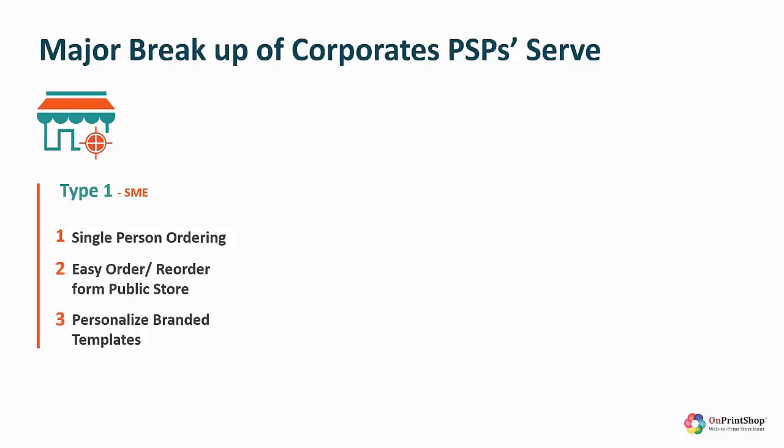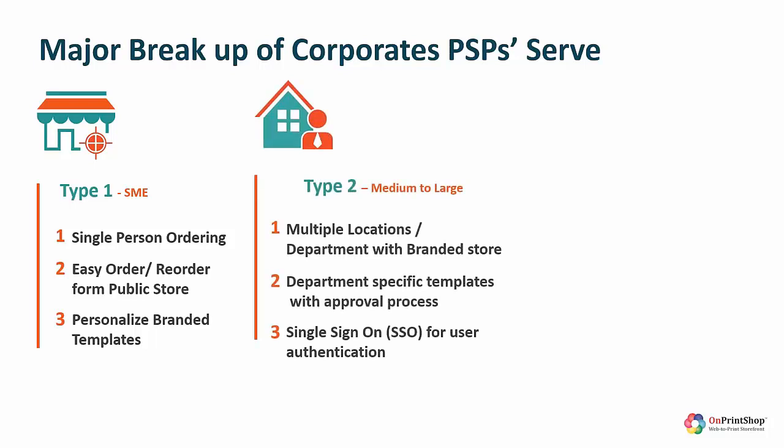Type 1 corporates are single person ordering, where they only have one or two users who order print and stock items. Normally these people order from a public store from predefined templates and a portfolio. Type 2 can be classified as medium corporates. They want all their employees to log in to a private store specifically designed for corporates, and they order company collaterals as per their locations, and they also have a budget and approval process.